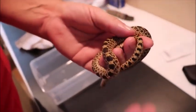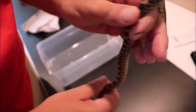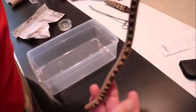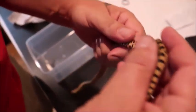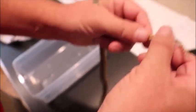Now this is a female. I'm going to demonstrate first on this female. We want to double check her because she is actually sold to a customer. We're going to be shipping this animal out tomorrow. But what we want to do is double check to make sure that he is getting the female that he ordered. So basically we're going to turn her over like this.